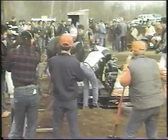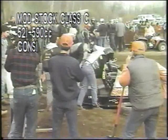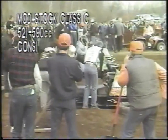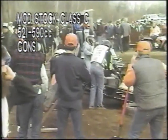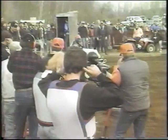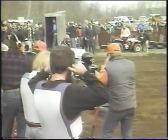And they're on the line. They're getting them cranked up now. Consi run, Mod Stock C, 520 to 590 cc's. 952, Joseph Greenleaf. 77, Todd Stiles. 54, Nato Brothers out of Kensington, Connecticut. They got him cranked over. And they're waiting for the light. Here they go.